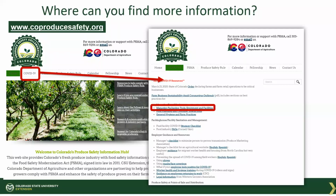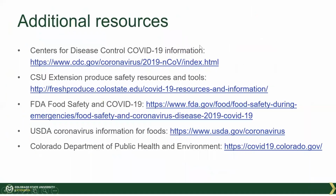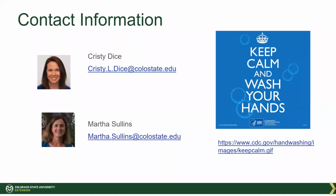Next slide. We're also providing these additional resources for reliable information about COVID-19. There is a lot of information out there, and we really recommend going to a site that has reliable information, to make sure you get the most accurate and up-to-date information. The CDC, FDA, USDA, and the Colorado Department of Public Health and Environment are all really good places to find that reliable information.